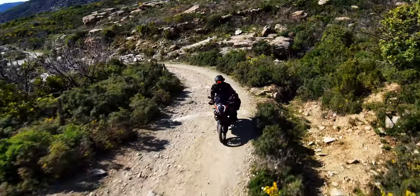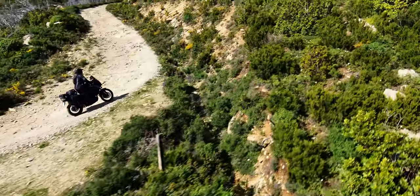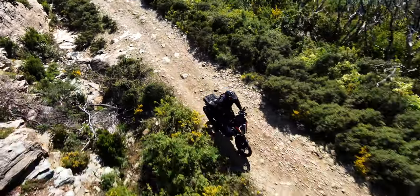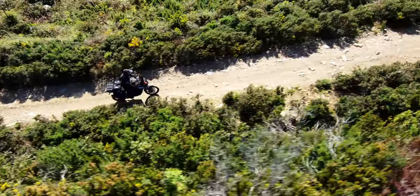The last off-road track became my top pick among Corsica's hidden routes due to its stunning vistas. It stood out for offering an alluring panorama that took my breath away. Moreover, its slightly increased level of challenge added an extra level of excitement. This combination of scenic beauty and moderate difficulty made it a ride to remember.